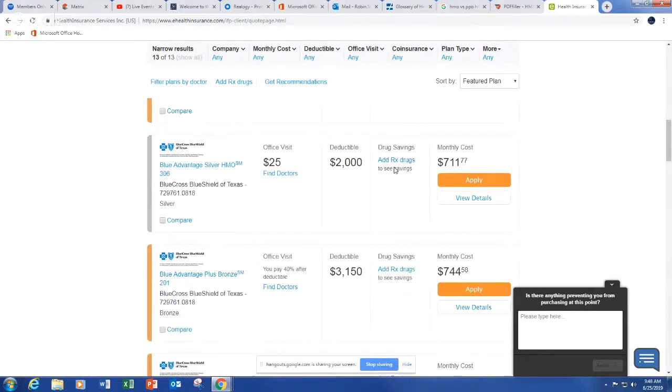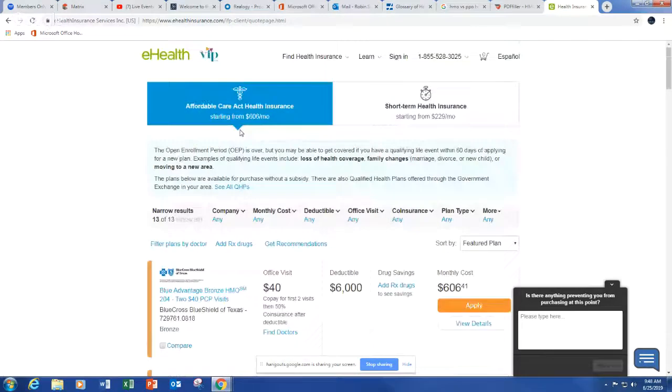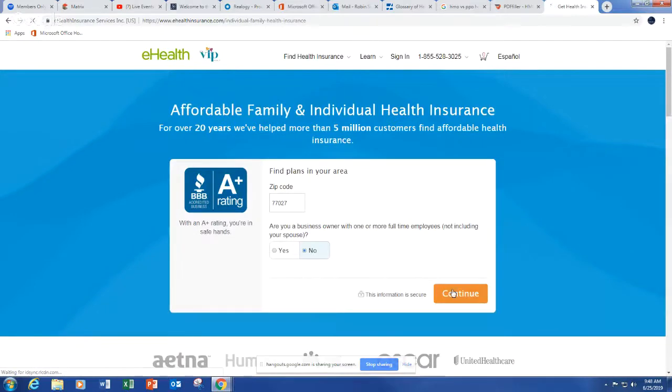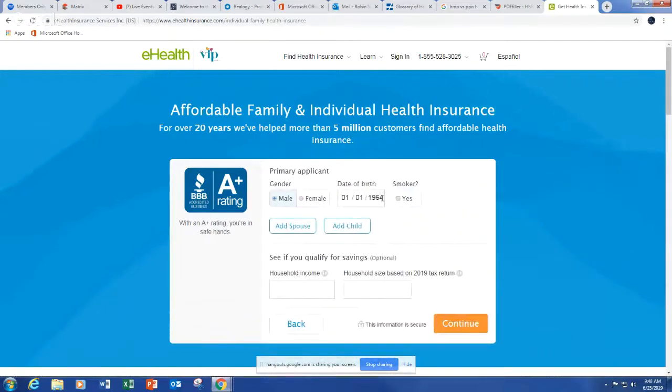So I wanted to give you guys an idea of the range for the different ages. If you're 30 years old, single, HMO, Blue Cross Blue Shield ranges from $300 to $500. A 40-year-old with spouse and two kids ranges from $870 to $1480 a month. And then a 55-year-old without assistance, HMO, $580 to $1051.